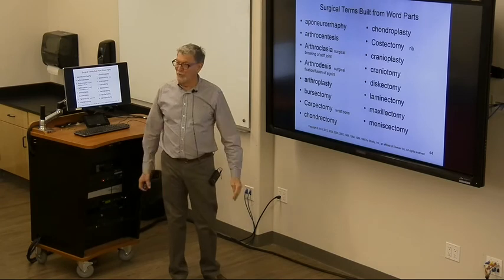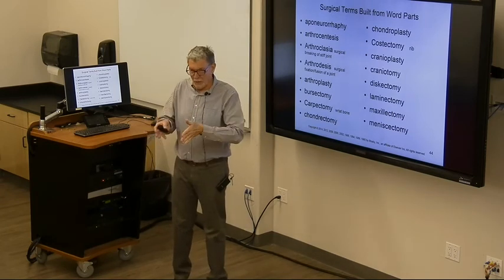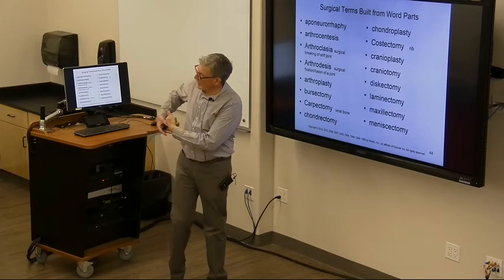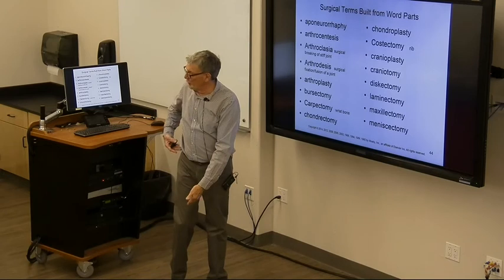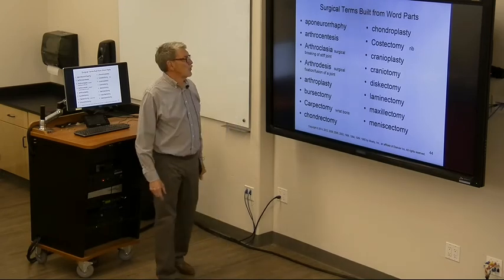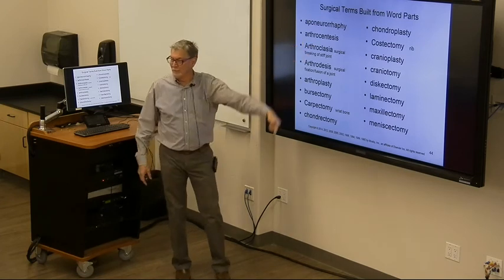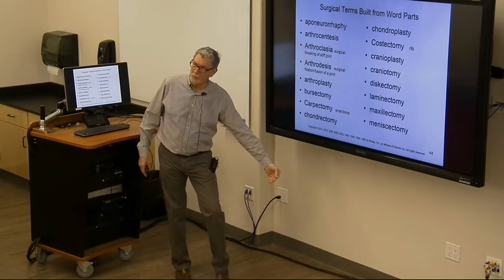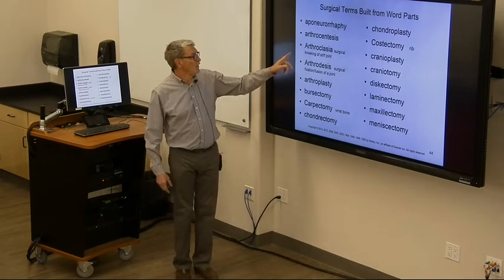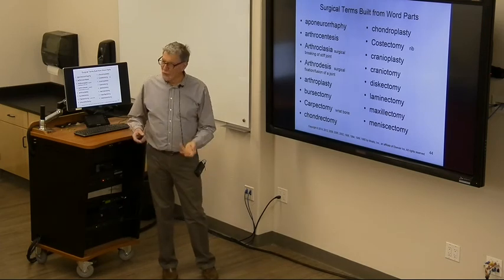Aponeuropathy. That's sewing up an aponeurosis. So if you have one of these wide sheaths in the side of your leg or something that is part of the iliotibial band or something, an aponeurosis that has gotten torn, you would suture it back up. Arthrocentesis, water on the knee, you're taking some of it out to see what's in there. Arthrochalasia, breaking loose a stiff joint.